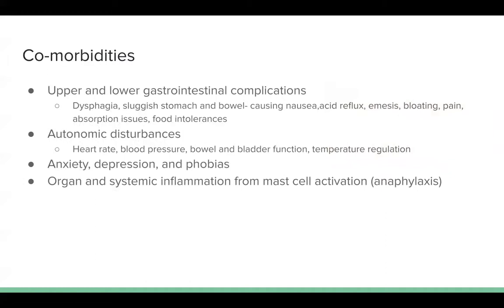Comorbidities, the other disorders and diseases that go hand in hand with Ehlers-Danlos, are upper and lower gastrointestinal complications such as dysphagia and sluggish stomach and bowels, often causing nausea and acid reflux, emesis, bloating, pain, absorption issues, which then can lead to mineral and vitamin deficiencies and anemias, and food intolerances.